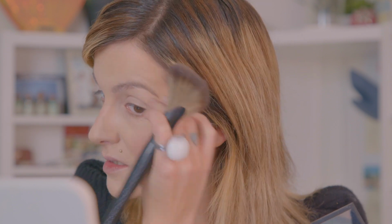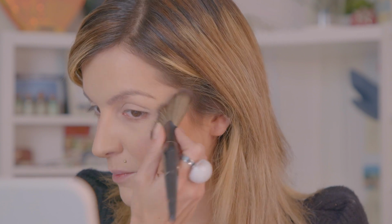I just don't like the powder. I think it's a little bit dry, or something happened to my formula. Let me know if you have this product and it's amazing for you. I wasn't too much of a fan of this product from the beginning. It works great on my nose, but for the rest, it's just not doing that much.